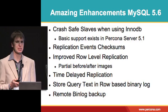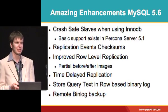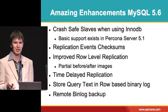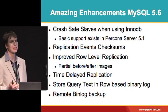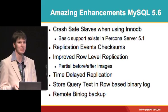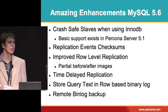But anyway, I think that's cool, right? Replication event checksums. That's also one of those replication things which people have been asking for, at least since replication was released. There is also improvement in row-level replication, so MySQL is able to log less data, especially when you, let's say, update a non-blob column in a table which has a blob in it. Time delayed replication.